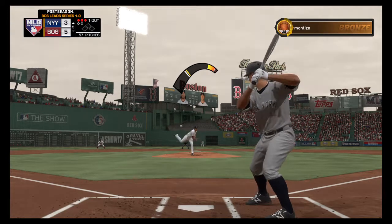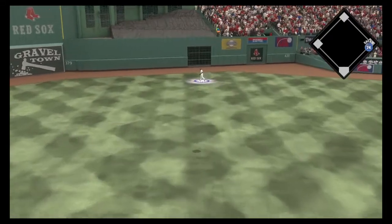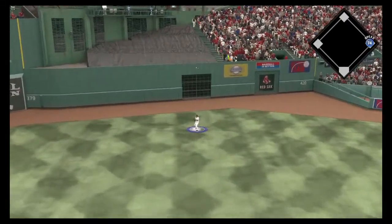Well, he doesn't have any walks yet. He's going to have to come in the zone right here and really avoid throwing that first walk of the game. Bradley is there. 2 down.